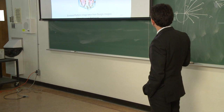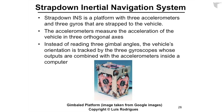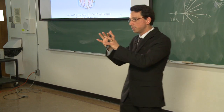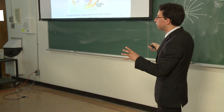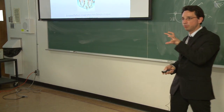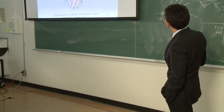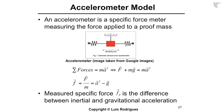That's the old technology. Newer technology, instead of doing all of those mechanical appendages, is you just basically strap something like this down to your vehicle, and you do all of those integrations inside a computer. So all of those transformations that you see here done mechanically, what the angles are, you compute them inside a computer using mathematics. That's called a strap-down inertial navigation system. It has 3 accelerometers in 3 orthogonal directions and 3 gyros.